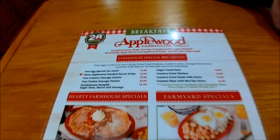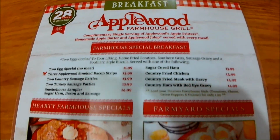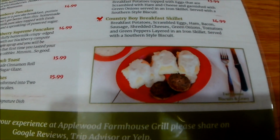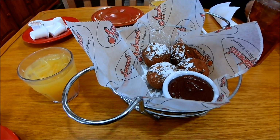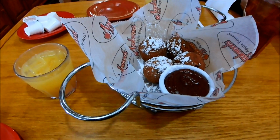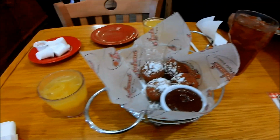We got our table here. Here's the menu. Pancakes and eggs. Biscuits and gravy. Looks good. When you come here to eat, they give you a complimentary serving of apple fritters and apple butter and apple julep.